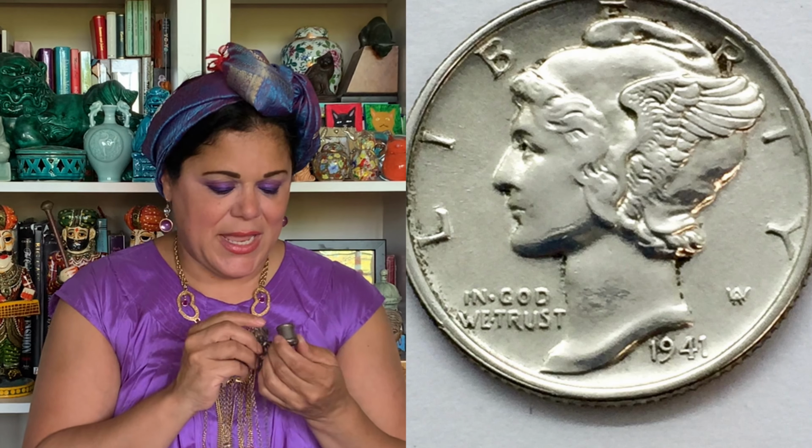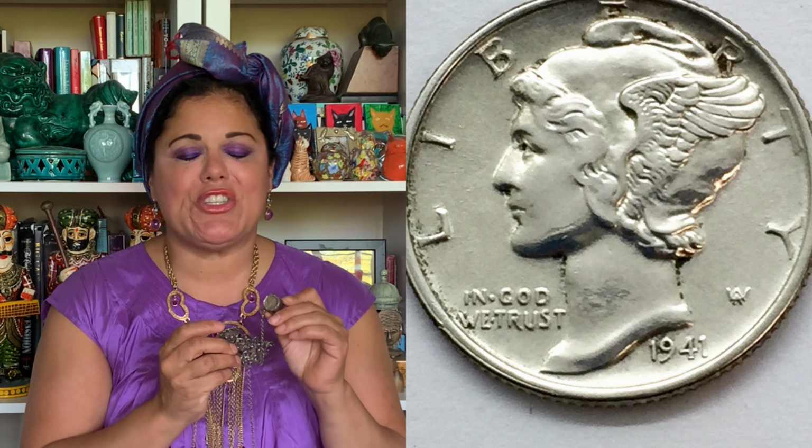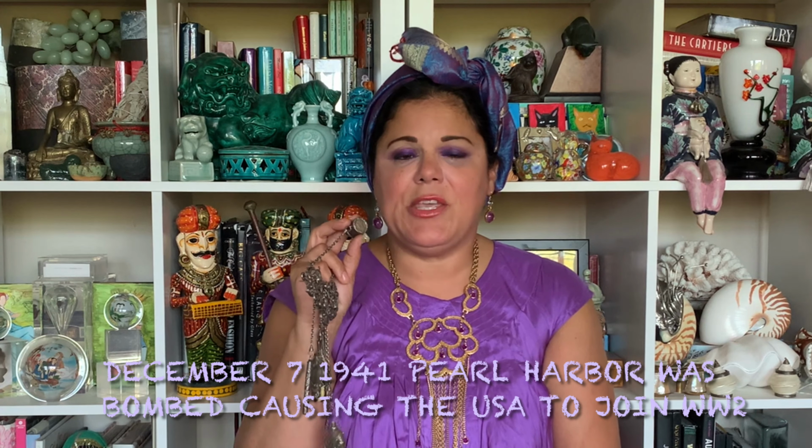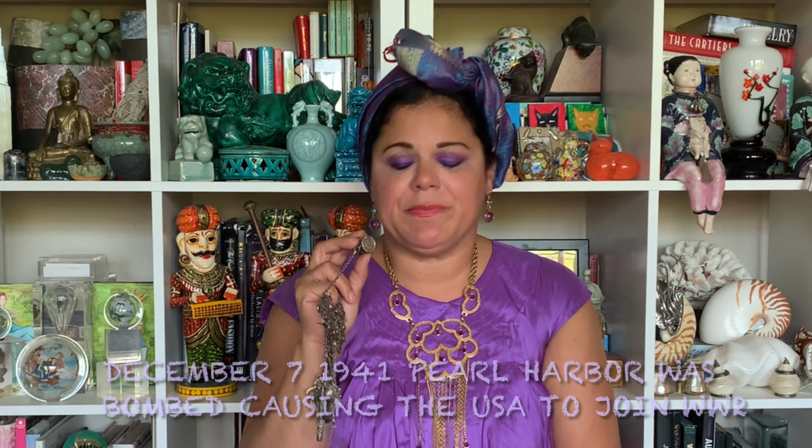This one in particular is a very, very special dime. It's a mercury dime, and it has a little mercury on there, and it's just so adorable. I'm so glad that it was left in there. This dime says 1941, the year before World War II started.